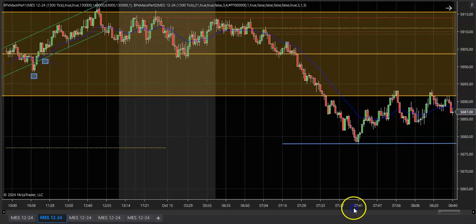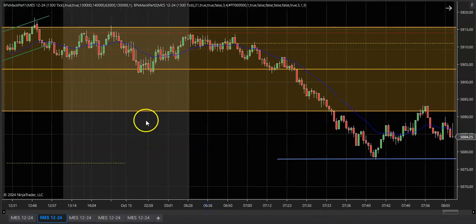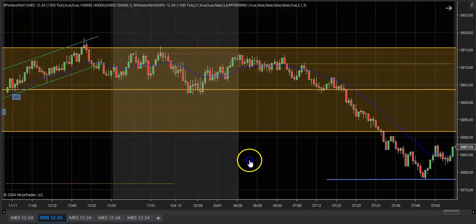Here's a more reasonable time frame for scalps. In the overnight, we were going sideways, and once we broke out to the low side, we went well beyond this measured move before going sideways. So let's take a look.